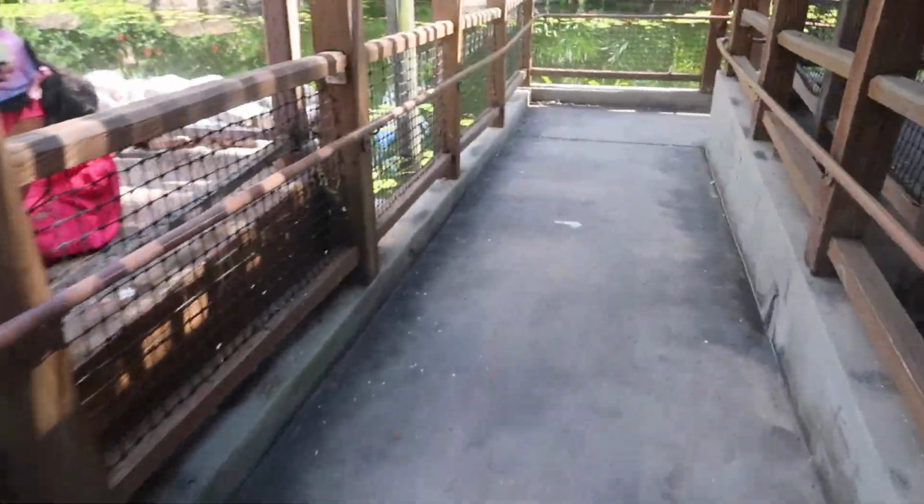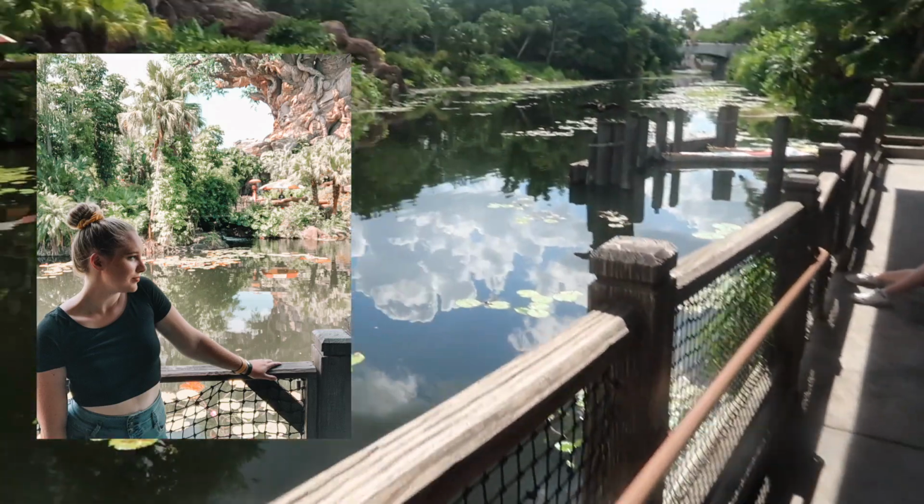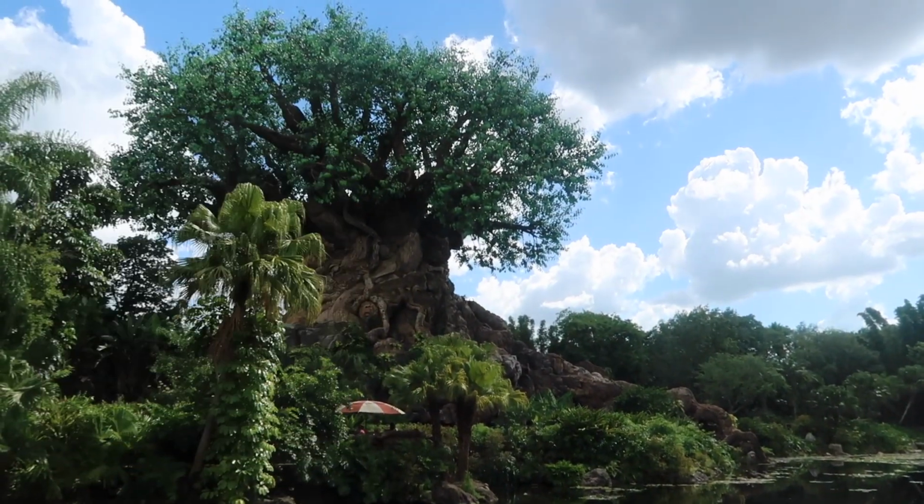So if we just walk over this way, it'll lead us into this seated area, but there is a ramp down the side which you can walk down, and it literally just goes in a circle, but it's a great place to once again get a photo with the Tree of Life.